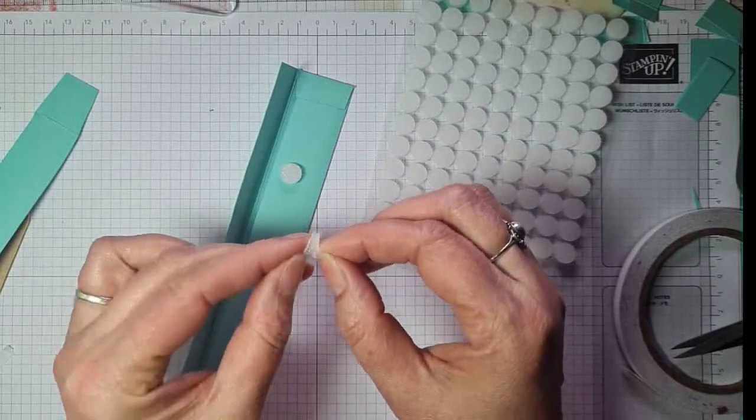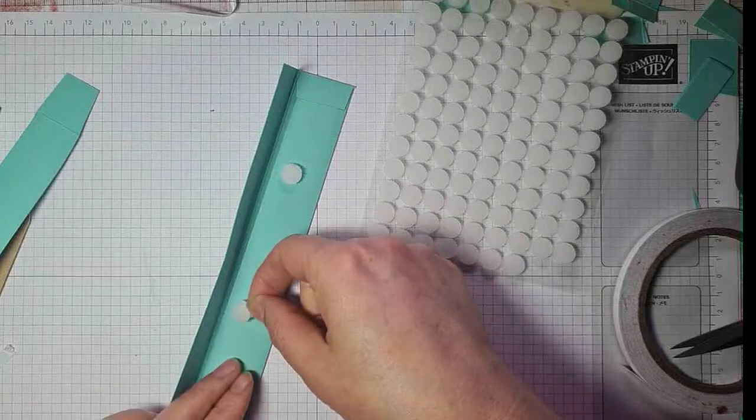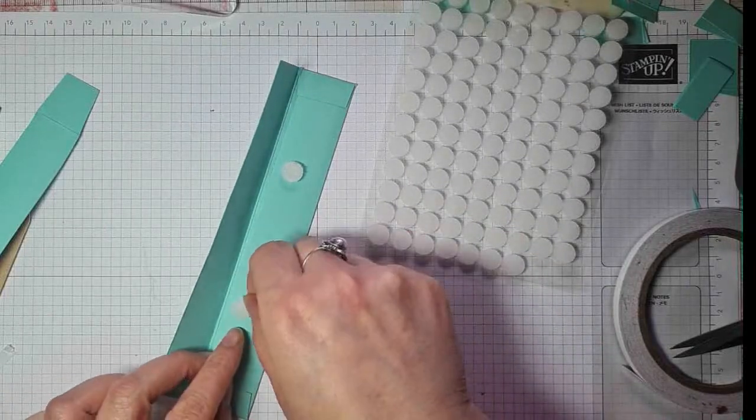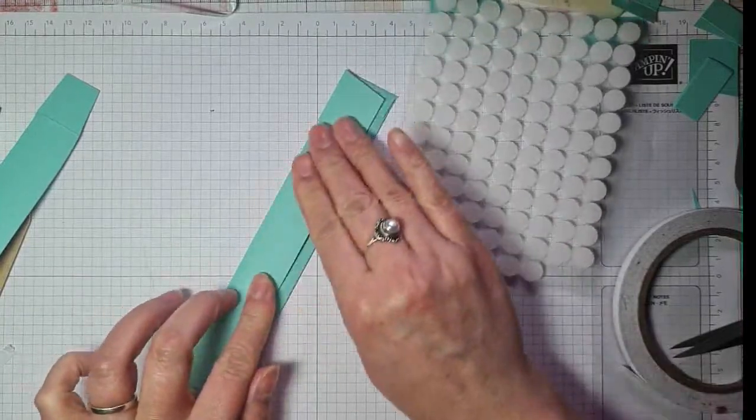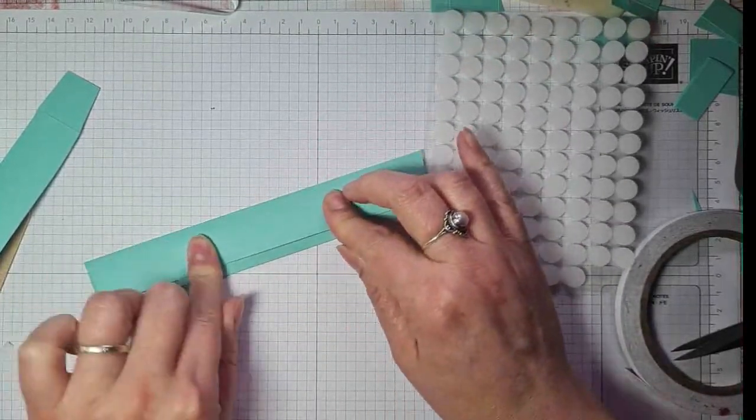Right, loops at the top. Okay. Give that a squish down.